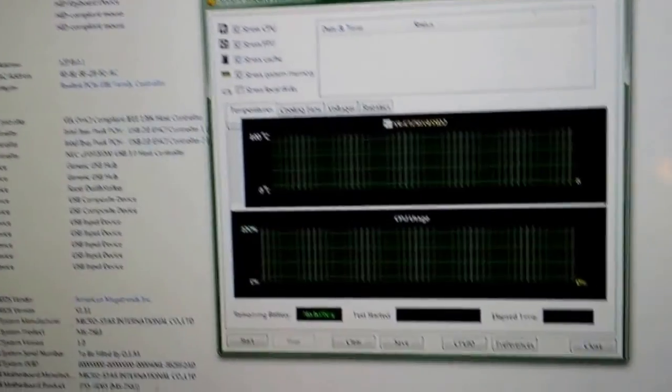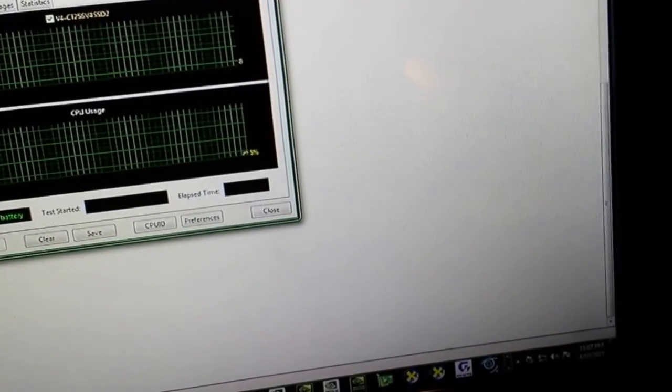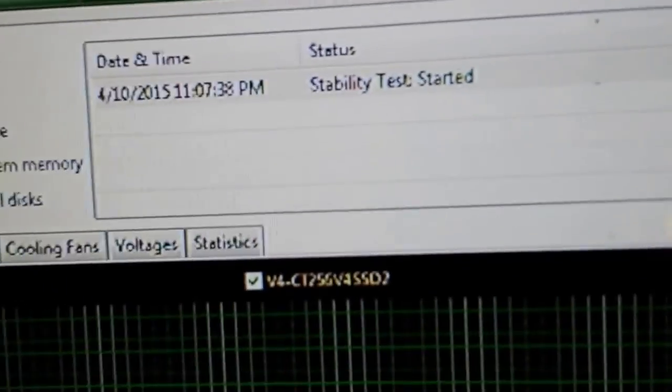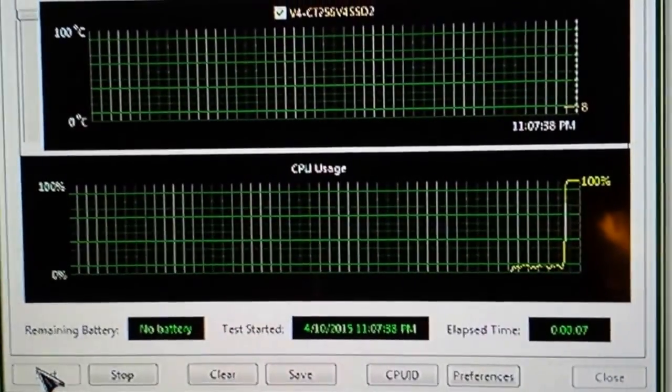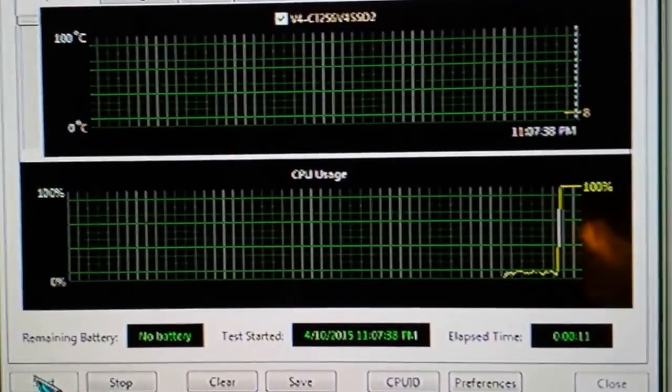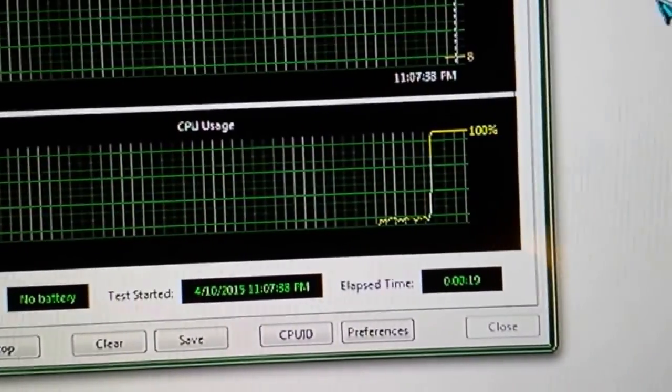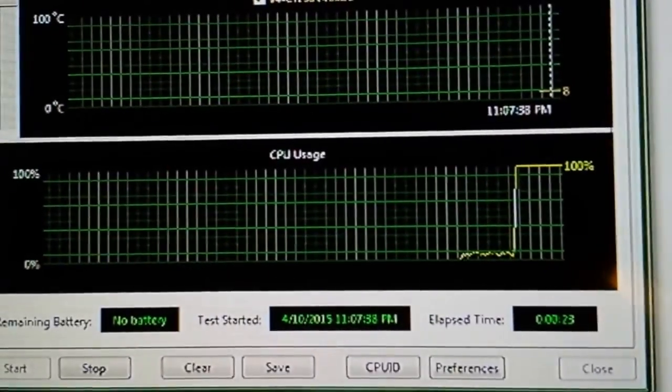Let's go to system stability, why don't we? And let's see, there's my voltages, my meter. Let's go to temperatures and then run this bad boy, and CPU usage will go to 100% load, and we are starting the test. And the fans, you can barely hear them, you guys.